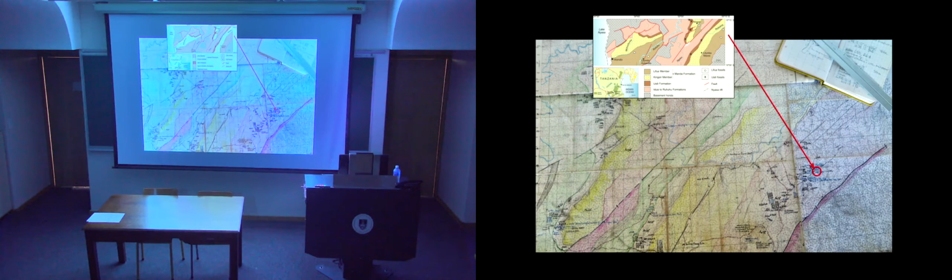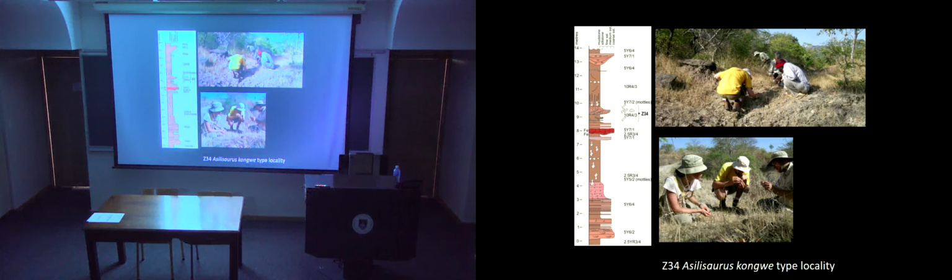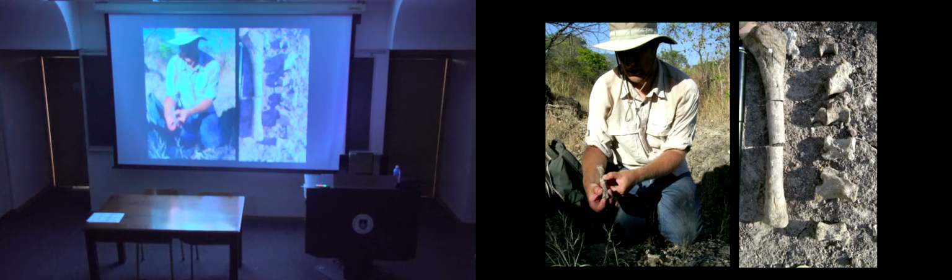So let's have another look at another locality in that area, but higher up in the succession, in the middle of the Lufua. So this is slightly younger in age. This is around 235 million years. This is the locality. It doesn't look like any sort of locality which would indicate anything special there, but that was the first fossil found on the surface.